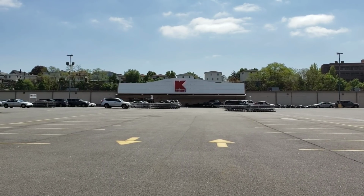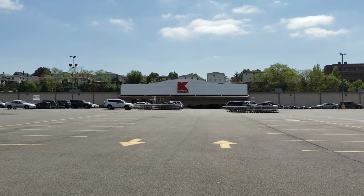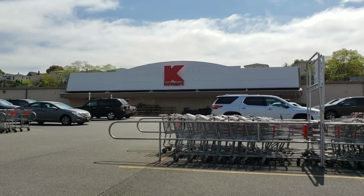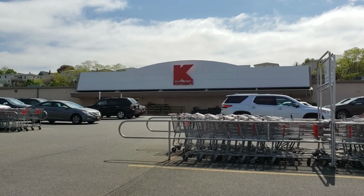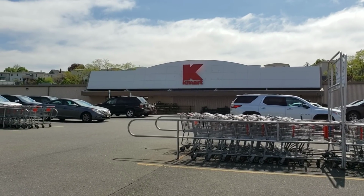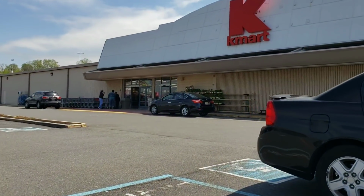All right, guys, here you go. Kearny, New Jersey Kmart. Let's go check it out. It looks like this might have been one that opened up in the late 70s, early 80s, based on the way this facade looks. And I like that they have a giant blank K with the word Kmart underneath. It's weird how the Kmart in Williamsport didn't do that with the Kmart logo.